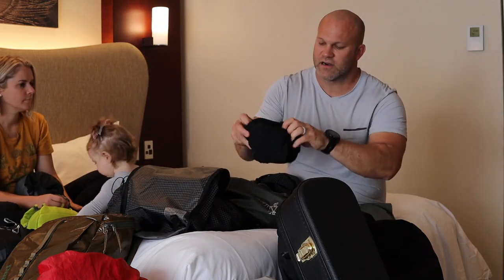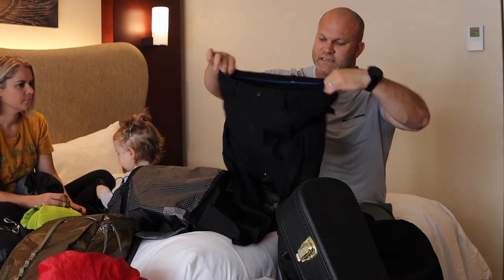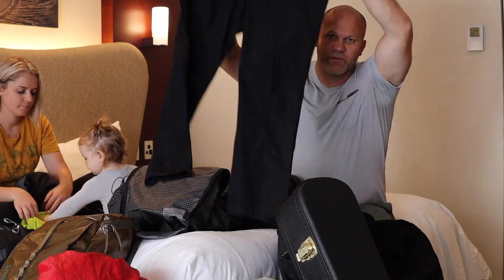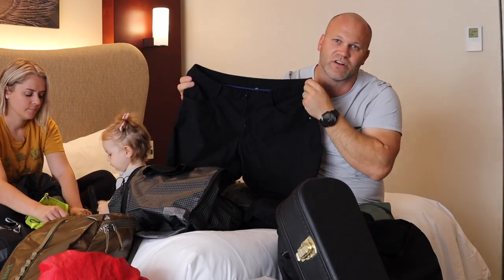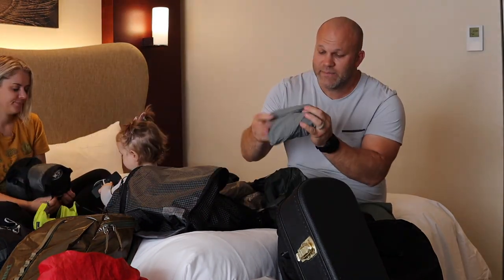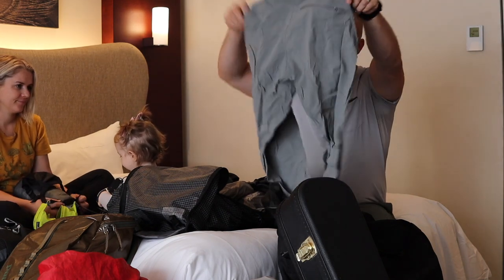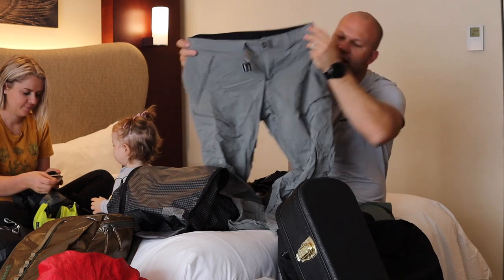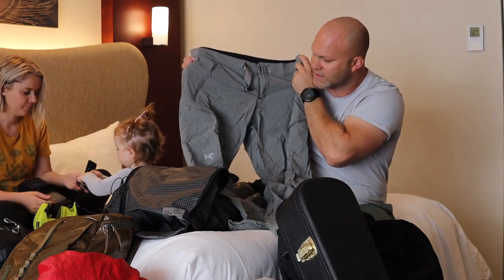Then I have my nicer pants, and these are the Lululemon ABC pants. And for anybody who knows these pants, yeah, they just look great in any occasion. So you can wear these to a wedding or you can wear them to the beach. The main pants that I would say I would wear is my Arc'teryx Palisade pants. So these are like my hiking pants, but realistically, I wear these just around.